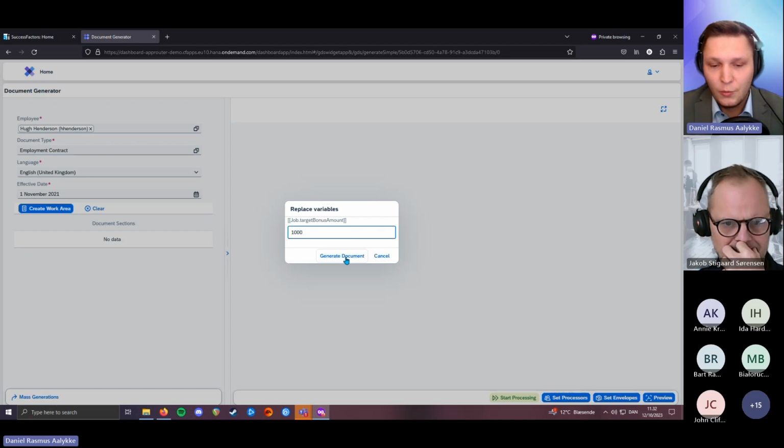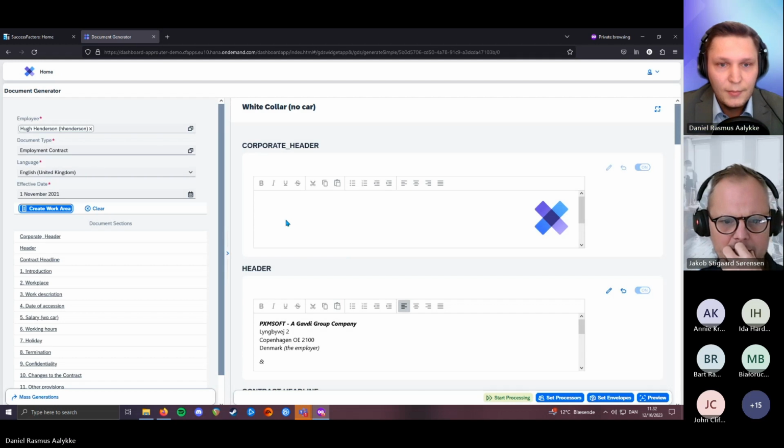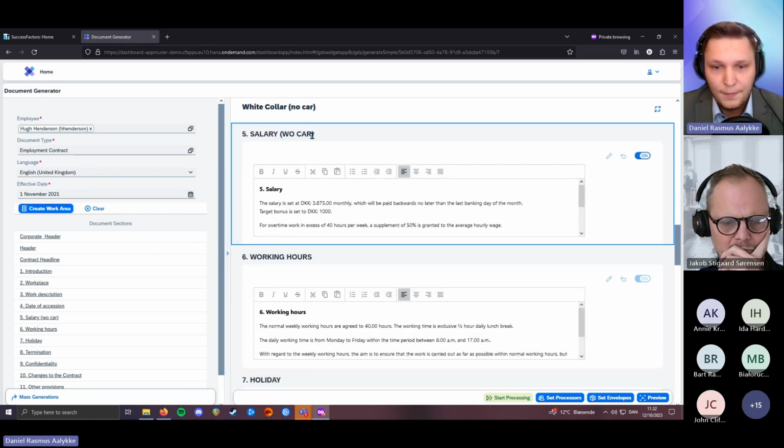This is something that we can choose whether or not it's allowed to manually input these variables or not. But now when we generate it in a past date, when he wasn't a VP, he has no car and salary is without a car down here.